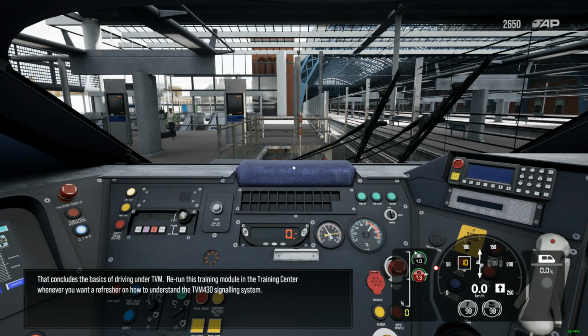That concludes the basics of driving under TVM. Rerun this training module in the training centre whenever you want a refresher on how to understand the TVM 430 signalling system.